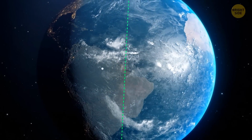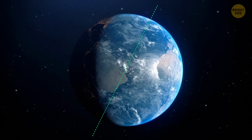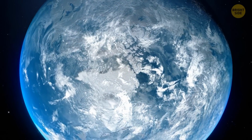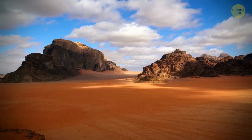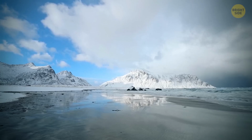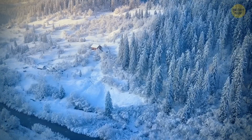The moon held our planet's orbit at a certain angle before these events. Now the axis is tilted differently. One hemisphere becomes closer to the sun, and the other plunges into shadow. The North Pole and the Arctic may turn into hot deserts, and the equator of the planet may be covered with ice. Winter and summer can last for years.